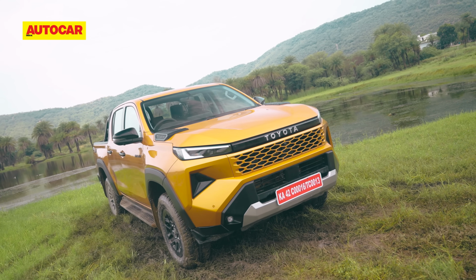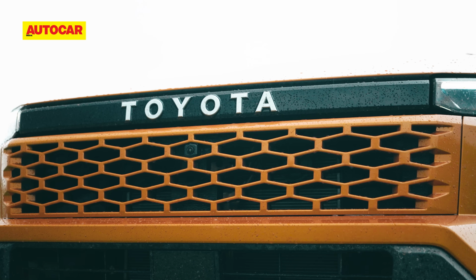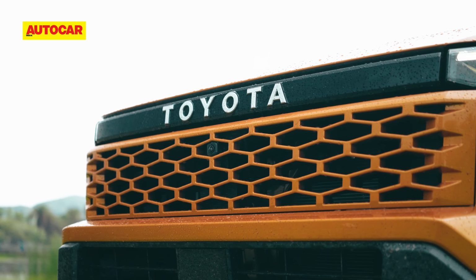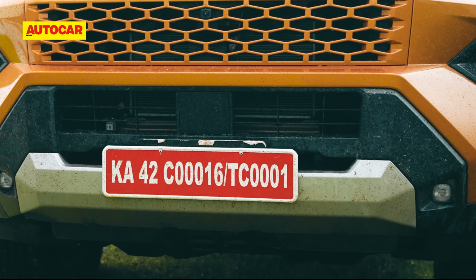It adopts a more upright front end design with slim LED headlamps, with LED DRLs and LED fog lamps as well. A honeycomb pattern grille and prominent Toyota lettering replaces the conventional badge. This lower section looks aggressive with strong creases, wide air intakes and a silver skid plate as well.